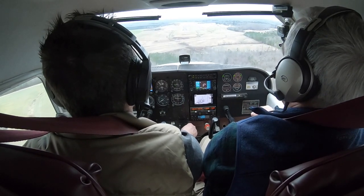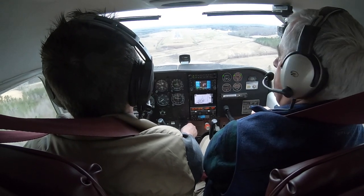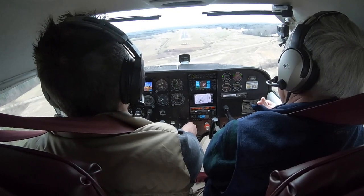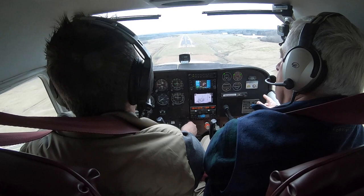So again, we're not looking for the numbers. We want to go past the numbers. If they aren't coming towards you, if they're staying really still, we're going to be too short. So power up just a little bit. A little bit of power. There you go. Maybe a little more. A little more. Remember, it's 5 miles out.